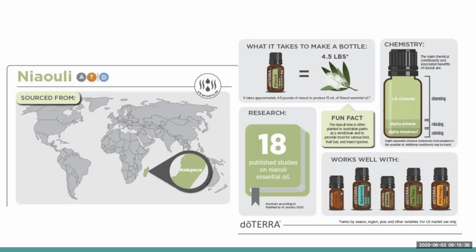Now, I'm guessing when they changed the name on our labels from Melaleuca to tea tree, it's because they were planning to introduce Niaouli to us. Just my own speculation. Yes, to avoid any confusion. I like it. Something else, I don't think you mentioned this, Julie, that I found really interesting is that this tree grows fast and it can have multiple harvests each year. Fun fact.